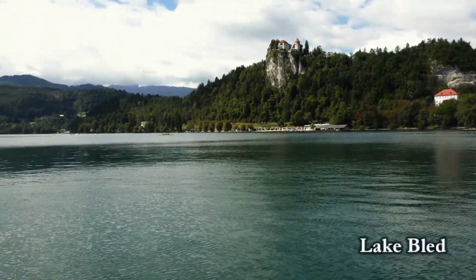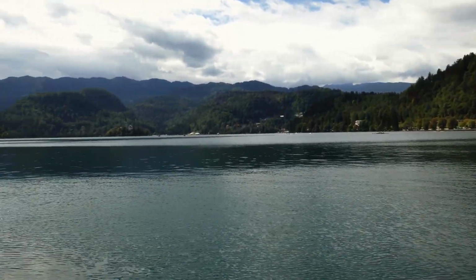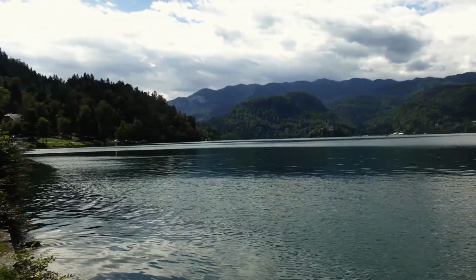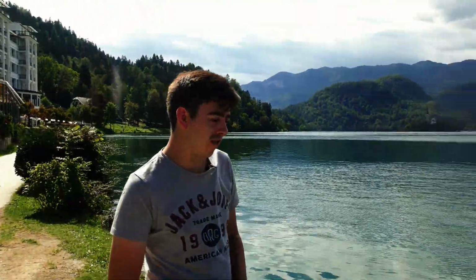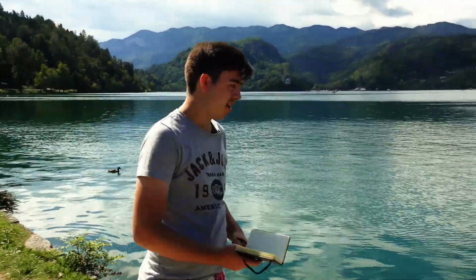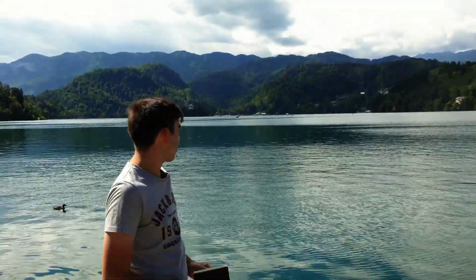This is Lake Bled, probably one of the most iconic views in all of Slovenia. This is very popular with tourists, and it's known for its crystal clear water with a bluey greeny tinge. It's rather lovely stuff, especially with the sun out as it is currently.